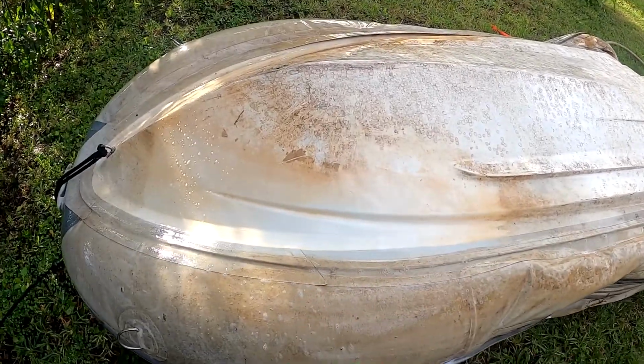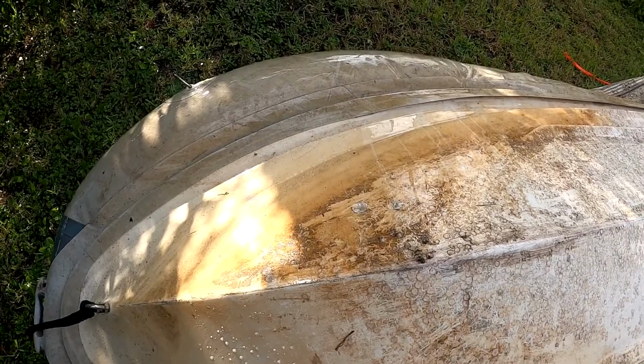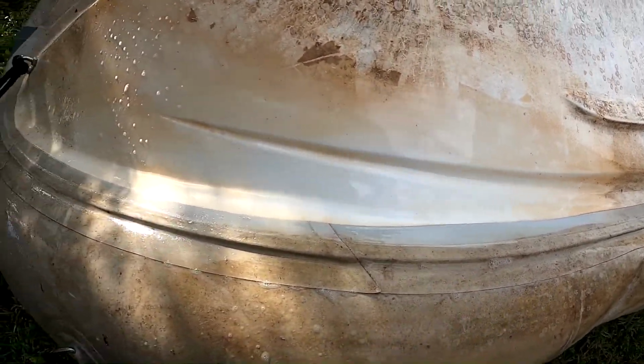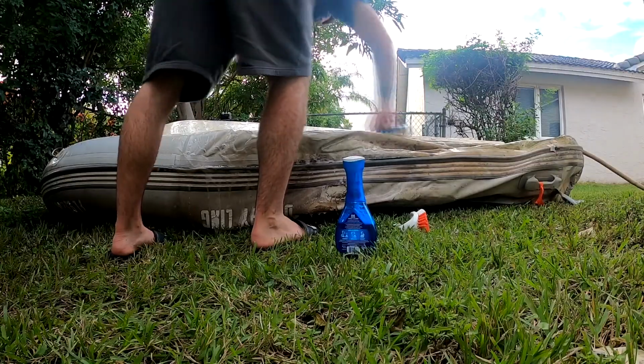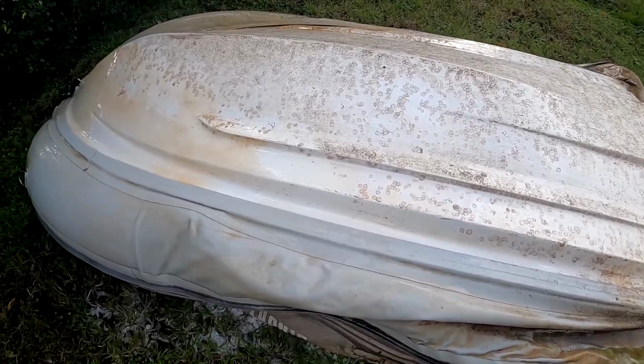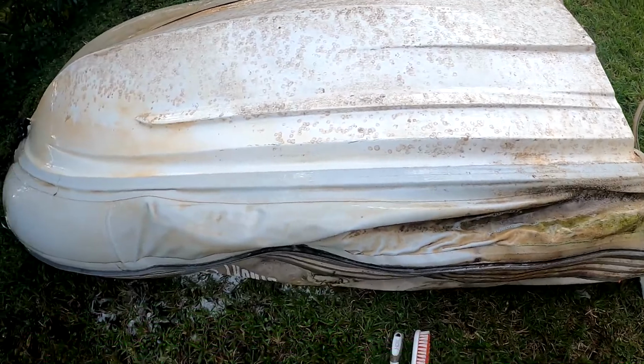Guys, I can't believe it, that magic eraser thing I showed you that I got from the boat show, that is that side, and that is this side. Holy cow, that works amazing. Wow. Look at this, guys. Holy cow, what a difference. I'm just amazed right now.